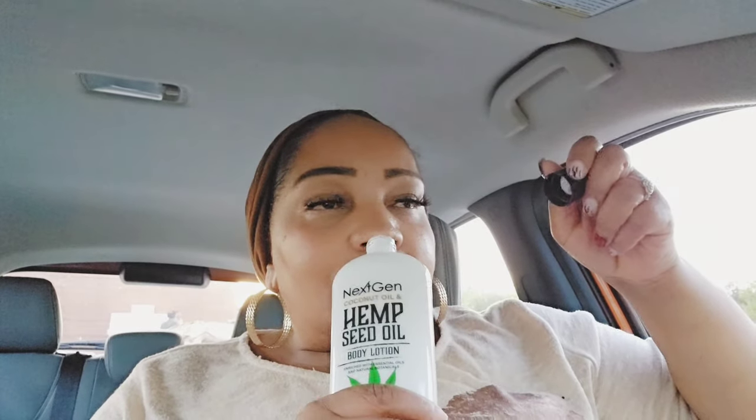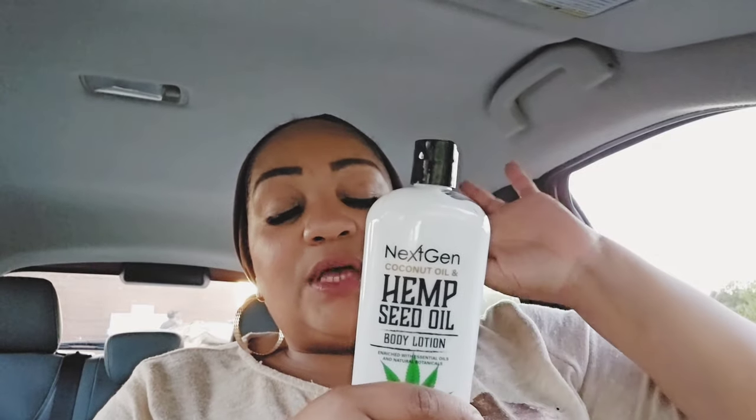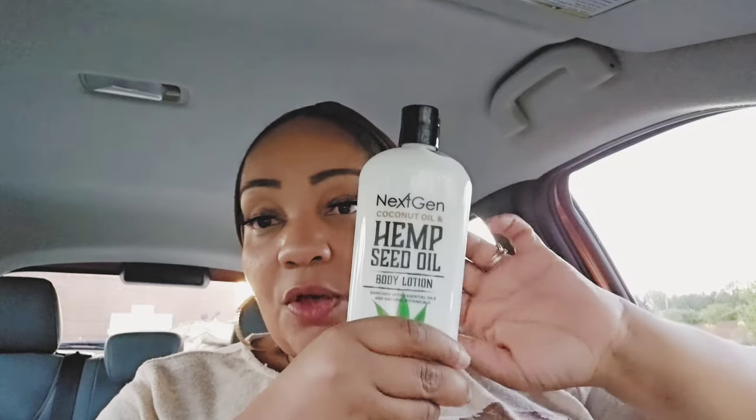On one of your recommendations, I had found the sweet pineapple honeydew or something like that in the Next Gen Hemp lotion. This is the coconut. I do smell it now. I don't know. The first time, I didn't get a scent, so I left it behind. So you guys recommended this one. One of you said that this is actually thicker than the other one. I love a thick lotion, so I will be trying that out, and I'm loving that body wash. I am loving it, guys.